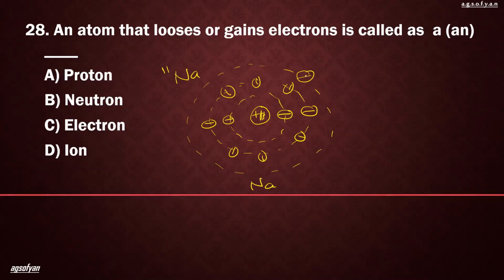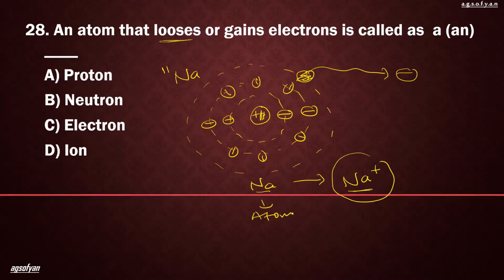The sodium is able to kick this one out. When it is out, what happened? Then you have plus 11, but you have negative 10. It means it becomes extra positive because you have 11 positive and negative is only 10. So this is the change. It actually loses the electron and becomes positive. Now what do you call this one? An atom that loses or gains electron is called an ion. It is an ion. So this is called a sodium ion.